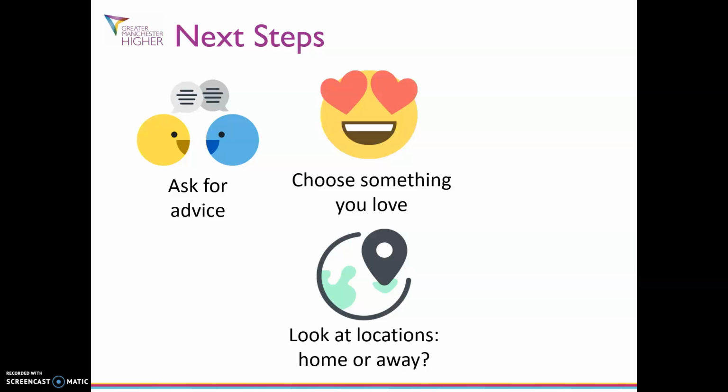Location is a really important factor when deciding what course to pick. How are you going to get there if you decide to stay at home? Will you get public transport or will you drive? If you decide to move away from home, how close to home do you want to be? Do you want to be at a campus-based university or one that's in the city? What kind of university lifestyle are you looking for?